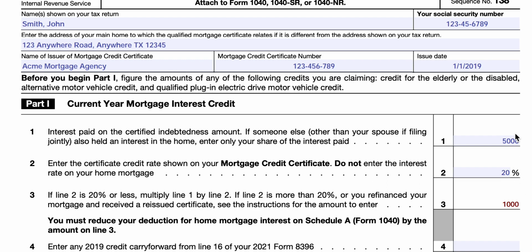So if, for example, this is 30%, the form instructions state you can still do this calculation as long as you don't enter an amount greater than $2,000. $2,000 is the maximum amount of credit that you can apply for the given tax year based on your mortgage interest paid.